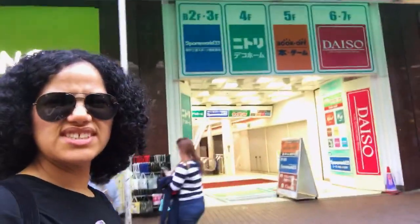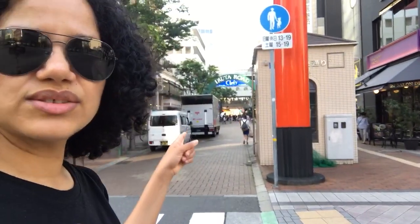I'm walking back down Centergai Street. It's just street after street after street of shopping. Goes all the way down there. Here is a 3 Coins shop, 300 yen stuff. And right next to it is Daiso, which is 100 yen. Everything in the store is 100 yen. This guy is always petitioning to donate your blood. Okay, I am so loving my haircut. So this is Ikuta Road, marked by this Torii gate. And if you walk all the way down the street, you're gonna hit Ikuta Shrine.